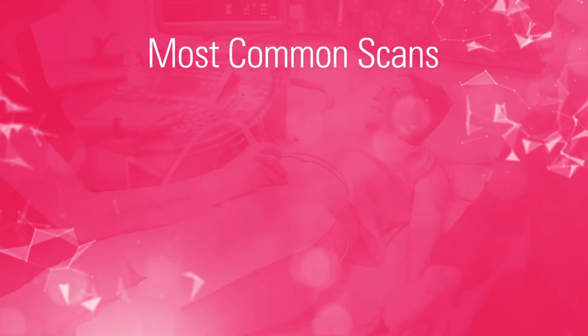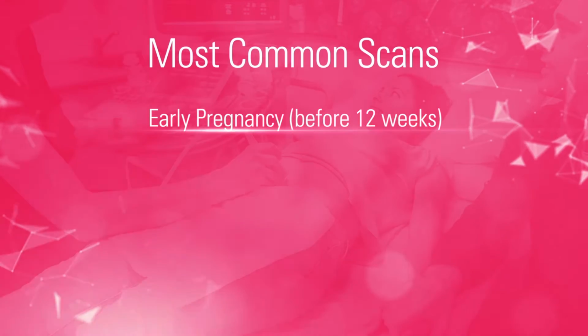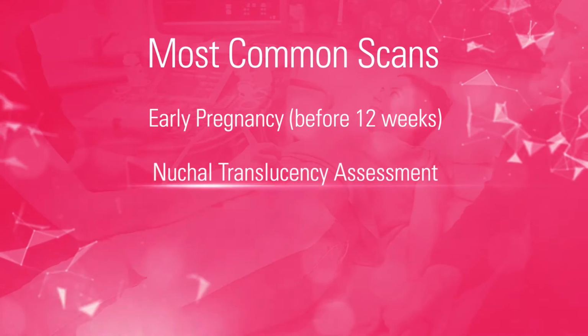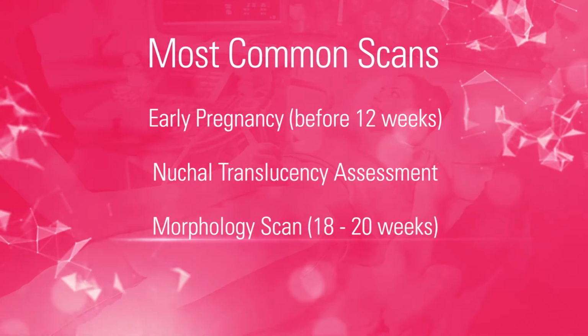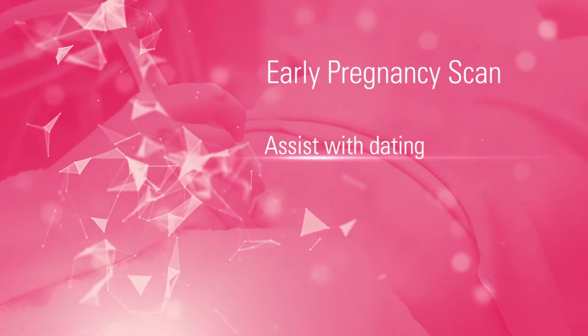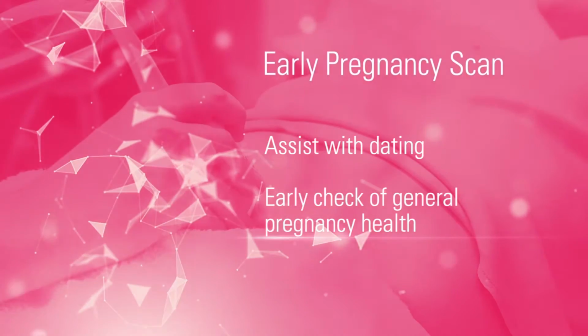Throughout your pregnancy, you may be referred to us for a number of scans. The most common scans are an early pregnancy scan, which is performed before 12 weeks, a nuchal translucency assessment, an 18 to 20 week scan, also called a morphology scan, and a third trimester scan. The first scan you may have is the early pregnancy scan, which is performed to assist with dating and to provide an early check of general pregnancy health.